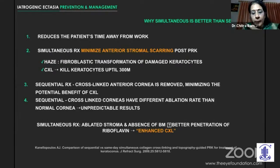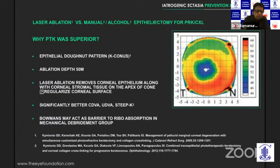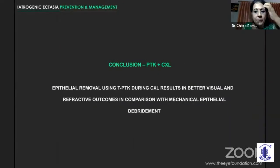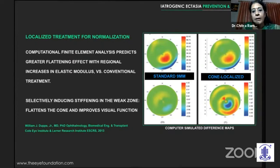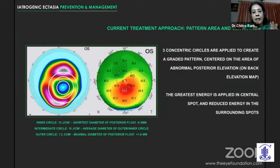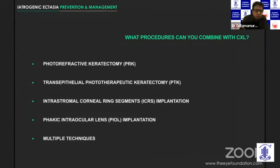Rather, by doing a topo-guided PRK and then cross-linking, there seems to be even better perfusion of riboflavin because of the absence of the basement membrane. And again, another thing which was well discussed is that doing a PTK and then doing the cross-linking makes more sense than a mechanical debridement. Taking you further, this could be considered for iatrogenic ectasia too. I'm sure more information will open up, that if we could do a customized cross-linking, that would be even more tailor-made, giving more energy to the focal cone and less energy to the surrounds, and different customized laser patterns will evolve.